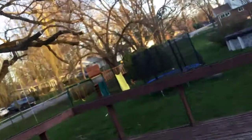I need to show you the outside. I'm going outside to show you the outside. Okay, so it's kind of cold right now, but the outside is right here. Trampoline, pool that's barely ever been used. Tree, swing. Where's that?